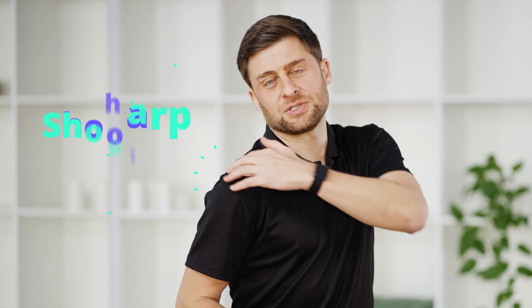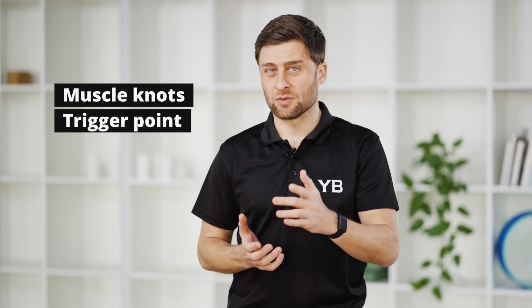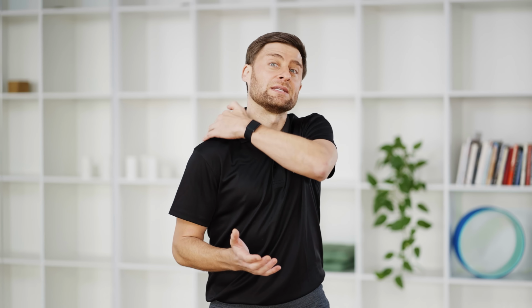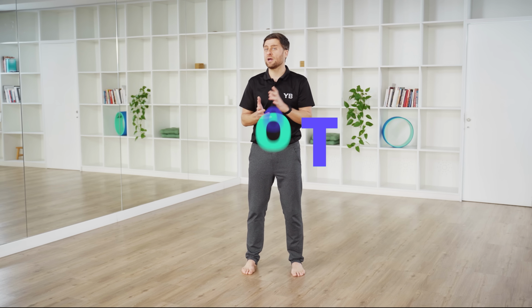Do you get sharp shooting pain in your upper back or your shoulders? Have you been told that you have muscle knots or maybe a trigger point or something scary like myofascial pain syndrome? In my experience, most of these pain conditions, these muscle hypersensitivities, even though they feel really serious, usually they're not. And very often you can take care of them quickly at home.